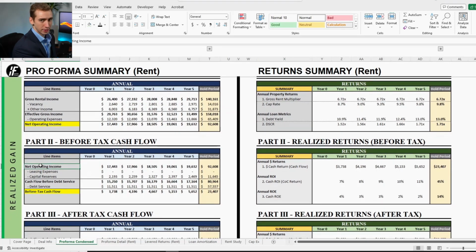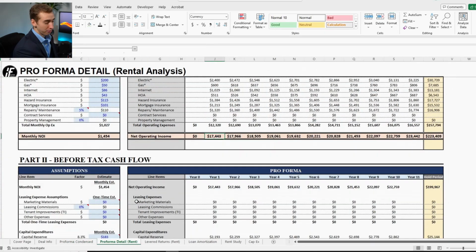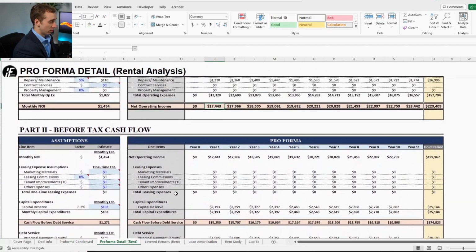So the way that before tax cash flow works is you start with your NOI, and then you take out your one-off expenses. What are one-off expenses? Well, this could be anything from leasing expenses, which we're going to move over to the pro forma breakout here, the full detail. Don't let this scare you, but to go into detail about what this could all consist of.